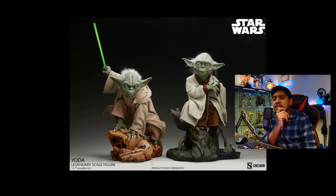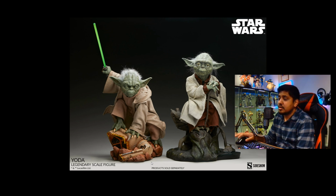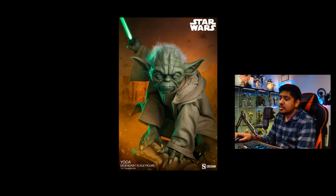Oh, and he's half scale. He's 20 inches, but that's with the lightsaber. So technically he's like 12, 13 inches tall. That's a lot of money to dish out, Sideshow. I think you're going off the hype war game here and just taking advantage of people's money. I think this is too much. This is way too much for this statue.